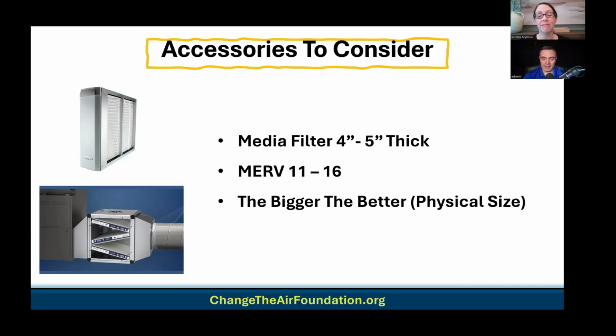So you want to look at a media filter. You really want to get away from that 1 inch filter. Go with something a little bit wider. So that first option on the left is AprilAire, and I believe they make MERV 11 and MERV 13 filters. The bigger physical size, the better. We want more surface area.